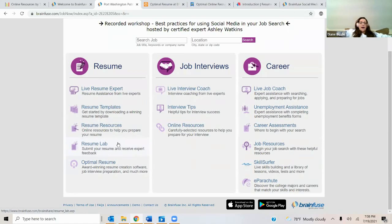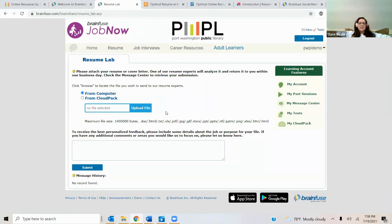So let's say I'm ready to send my resume in and get some feedback on it. I'm going to go to the resume lab. All I'm going to do is upload the file that I want the resume expert to review. And then there's a little box here where I can enter information about the job I'm applying for. If it is an online application and you see the job description, I do recommend copying and pasting that whole description into the box, because it's going to allow the resume coach to really help ensure you are hitting the keywords and that your experience is really relevant to the job that you're applying for. And they can also help you focus your resume into that position.